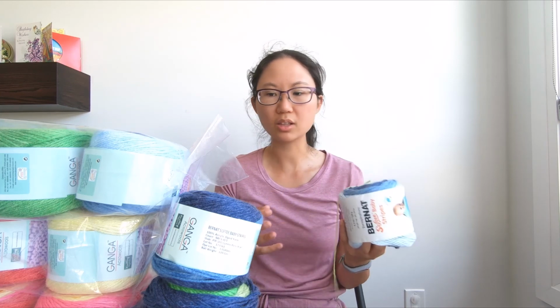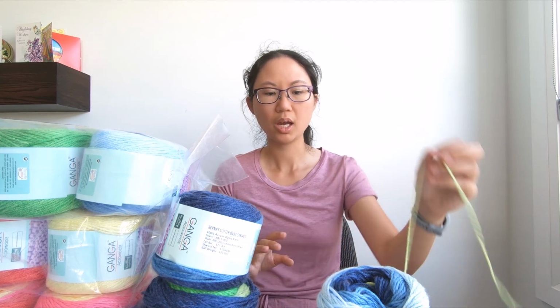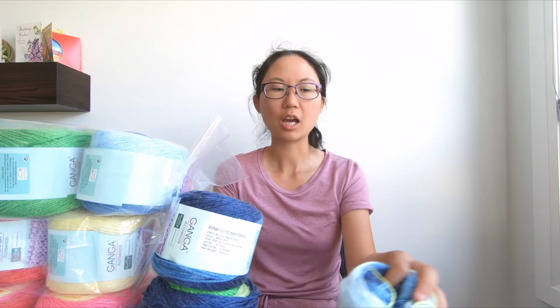So yeah, I think this is a great deal. I think I'm gonna stick with the blues mostly for now, and then we'll see what I can do with these really bright ones. If he gets a little older and says, oh, I don't want pink, mom, because all girls wear pink, whoops. If he's like that, well, I'll tell him gender is not a color.